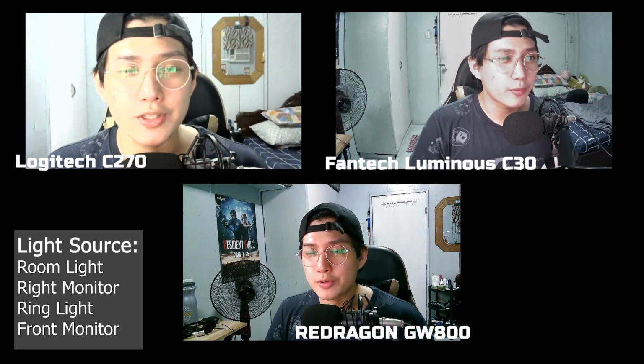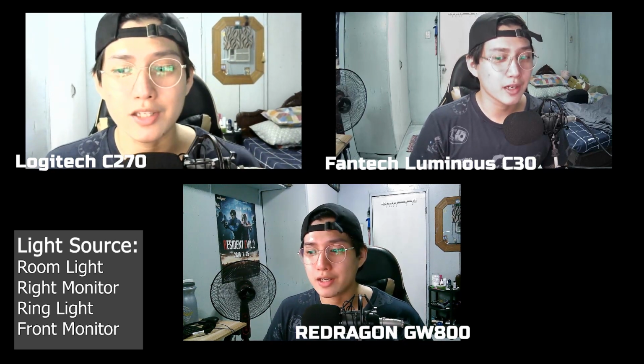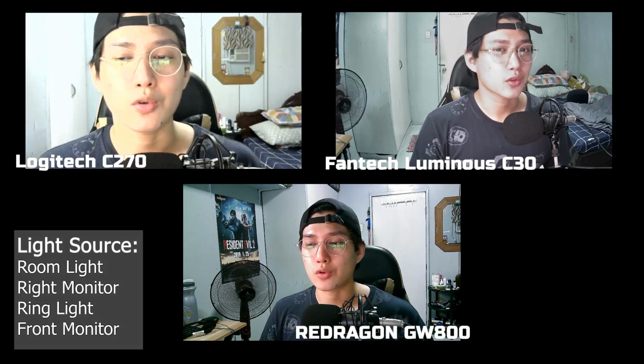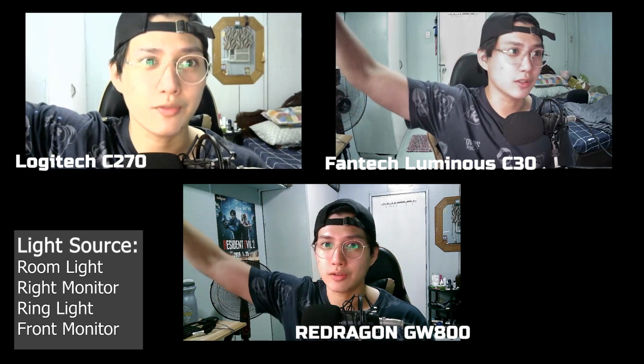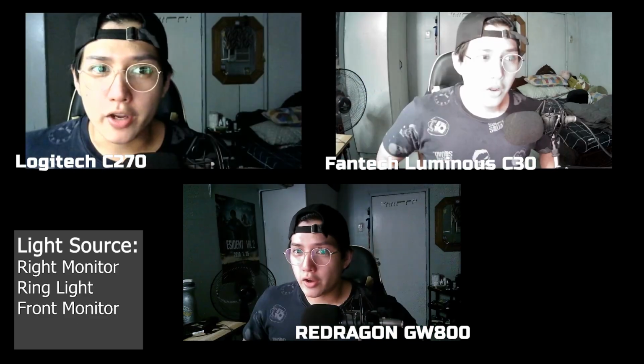Okay, now we'll proceed to reducing the lights that we have and see how the three cameras fare. Right now we have three light sources, or I mean four: the front monitor, the right monitor, the ring light on the far right, and the room light. We're going to be reducing the room light. Now that the room light is off, you will notice that there's a slight improvement and a slight error. I'm just going to call it error in the cameras.